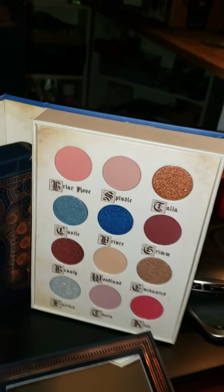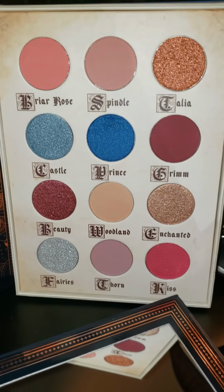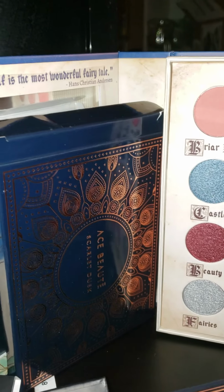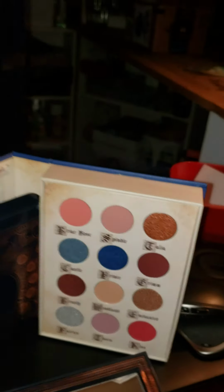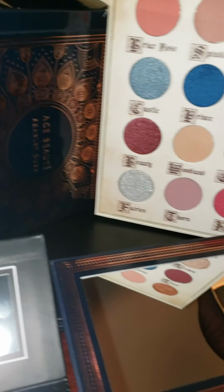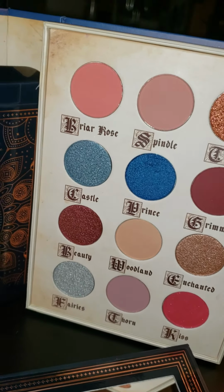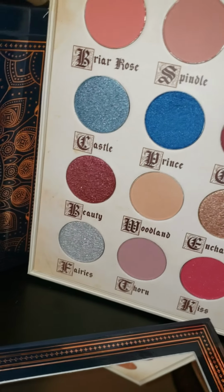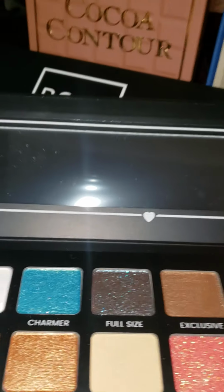Okay, this is a huge palette. I don't know if you can see, I mean, it's big. It's a little book. It looks like a little fairy tale book. So if you go back on my older reviews, you can see, I'm trying to move some of the stuff out of the way here. I'm going to mess up my cute little display in the background. Okay, why don't I just go over all these? It'll make it a lot quicker.